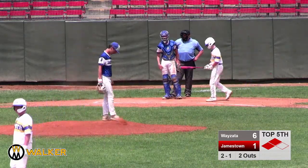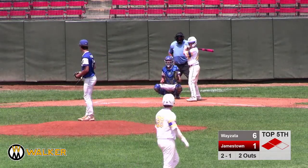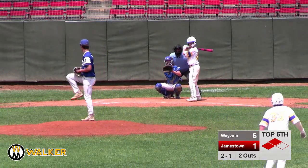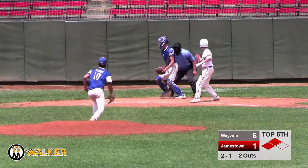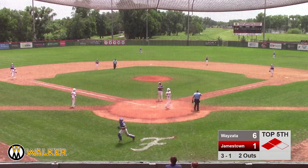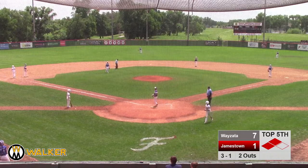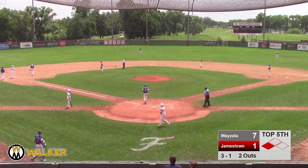This is low. It's 2-1 now. Ball gets away, one hop. Catcher's lost it. Ooh, coach holds the runner up at second. Another rounds third, and he's held at third.